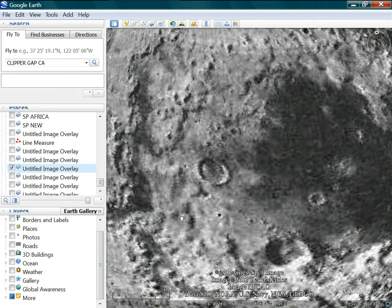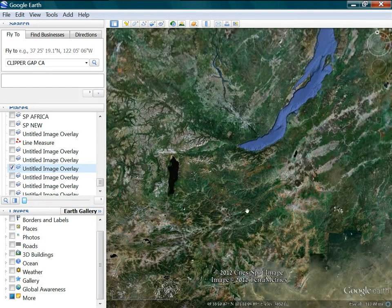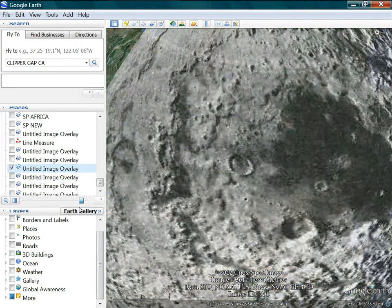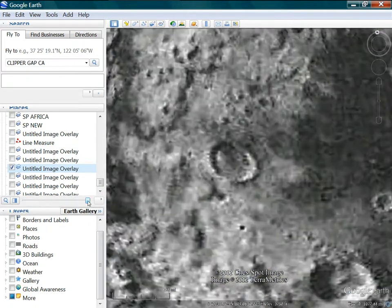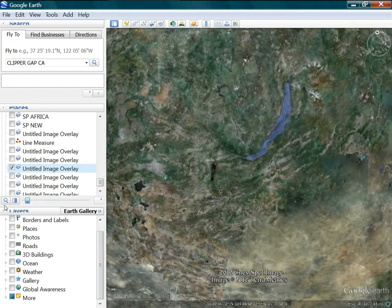There's your oval, right there. Watch. Right there. Oh, yep, that's pretty close. Look at that. Pretty damn close. You see that? You see that right there? That mountaintop right there, how round that is. It's the same thing.